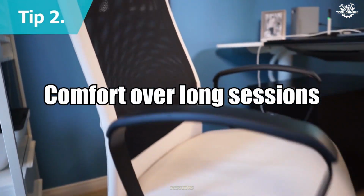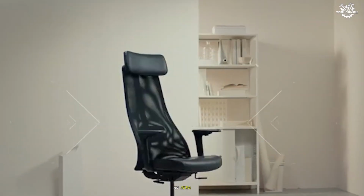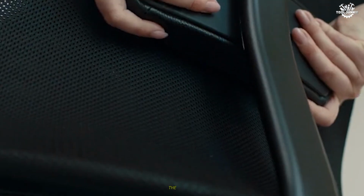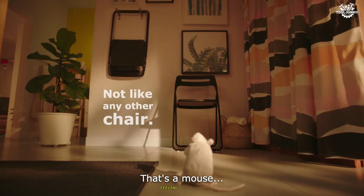Comfort over long sessions. This is the ultimate test. How does the chair feel after 6, 7, or 8 hours? An IKEA chair is often very comfortable for the first hour. The foam is soft, the support is there, but over a full workday, the limitations of its design can become apparent. The one-size-fits-all lumbar support might start to feel like a bulge rather than a contour. The simpler foam can create pressure points on the sit bones. You find yourself fidgeting and shifting, trying to recapture that initial feeling of comfort.